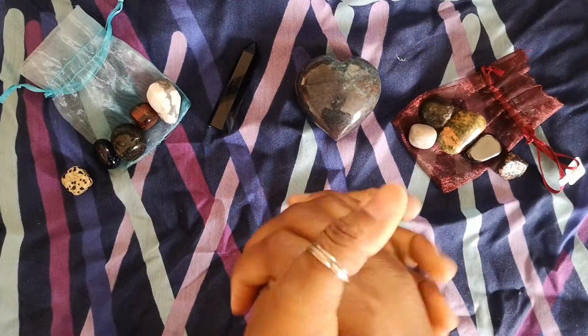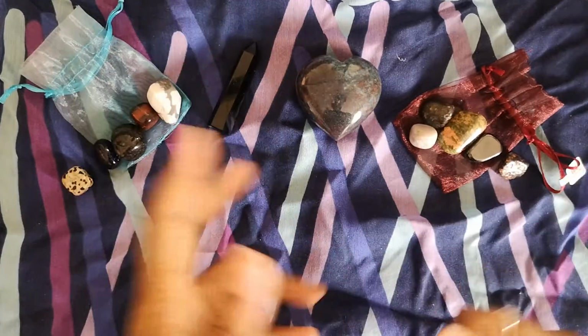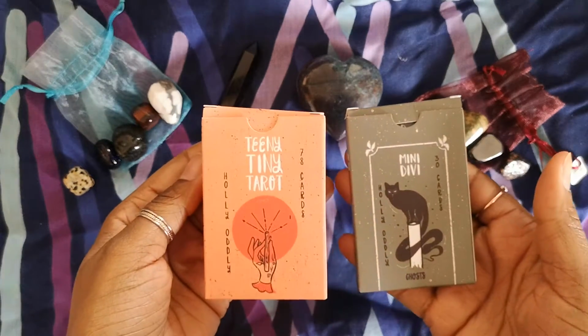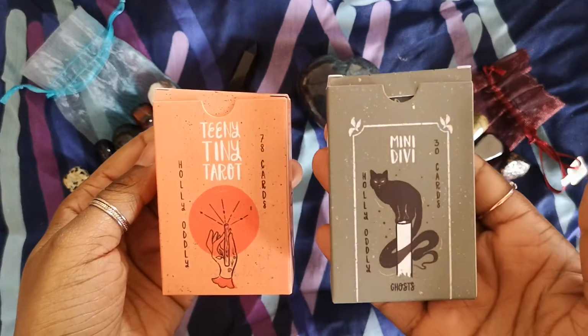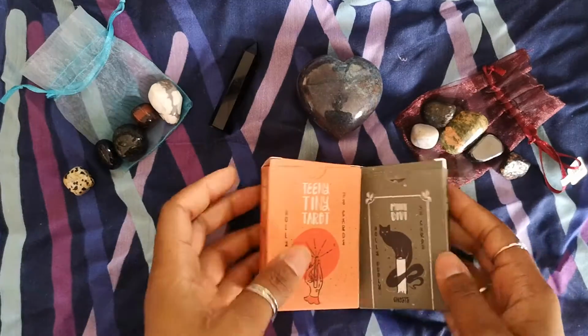What is, or actually are, those decks, because technically there are two and they're from the same creator. It is the Teeny Tiny Tarot and the Mini Divi, both created by Holly Oddly.